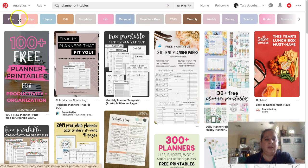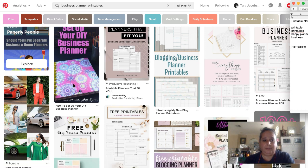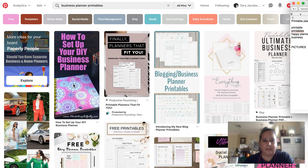So I want to keep going to find personal planners. So mine's a business planner. So we have monthly, weekly. You want to do all these binder business. So I need business. I don't know if I love templates. I feel like I would be courting disaster because I think they would want to be able to edit them, and I don't do that. Oh, there's mine. How to set your DIY business planner up. So that's awesome. I love that.